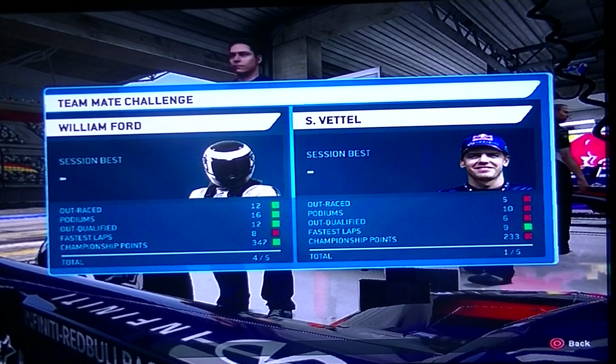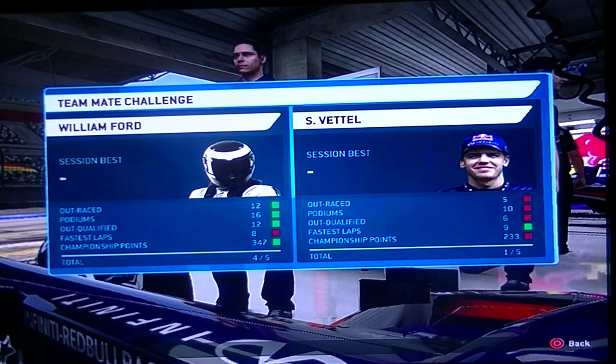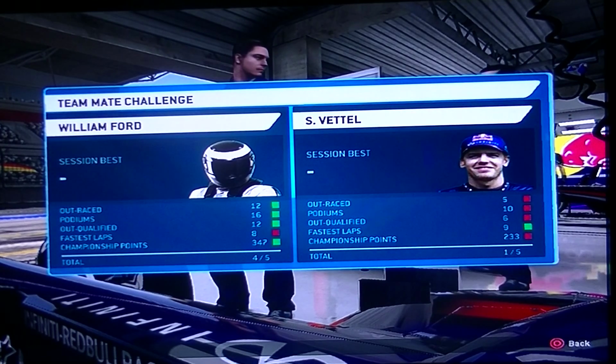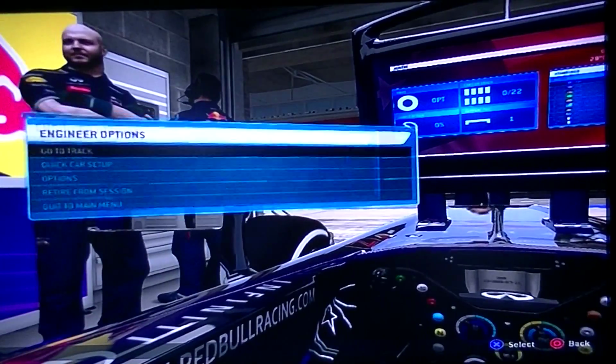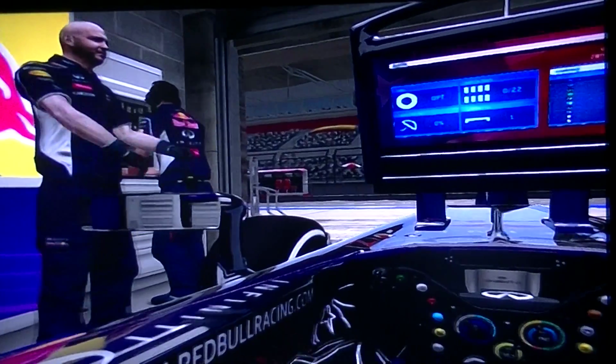Vettel has the edge on us in one of the teammate challenges, so can we get back at him today? We'll find out, but let's head onto the grid for the Austin Grand Prix.